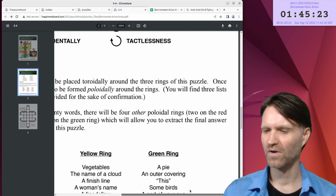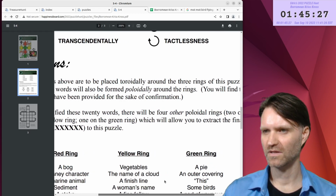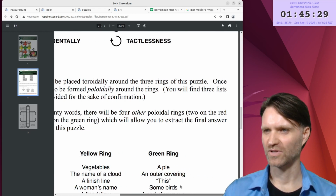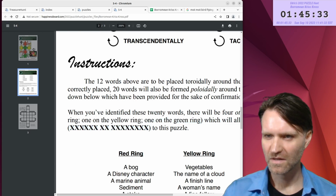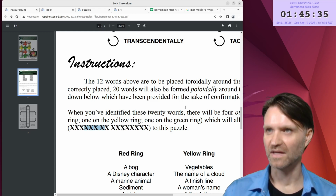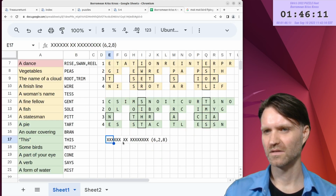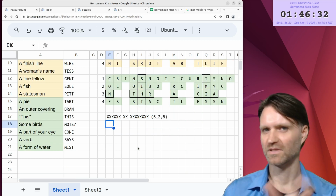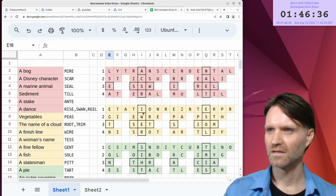Okay, so there'll be 4 unclued colloidal rings, 2 on the red, 1 on the yellow, 1 on the green, which will allow you to extract the final answer to this puzzle. And it gives this enumeration here, 6 to 8. We're going to get 4 4-letter words, so we have the right number of letters. I don't think we're going to anagram all 16 letters. That's a lot. But I guess if we just put them side by side and then put spaces in the right places, it'll work out.